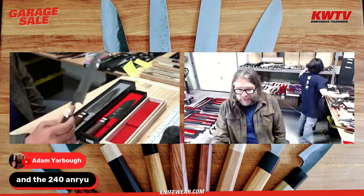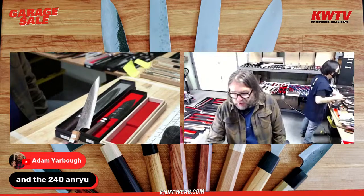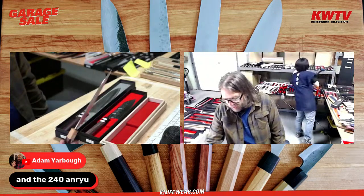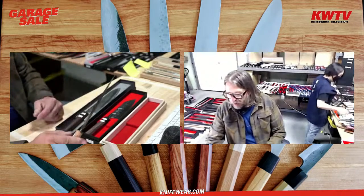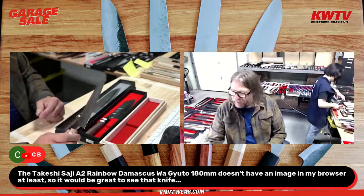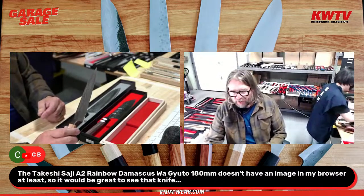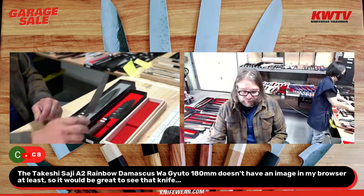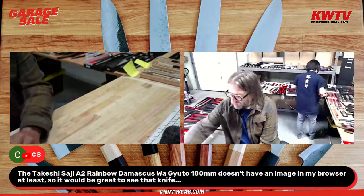For some reason, I've got this in my hand again. Saji Aogami 2 and Stainless Rainbow Damascus 180 Gyuto is in my hand. Like I said, this one's a little bit more of a workhorse, a little bit thicker on the spine, which means it's going to take a bit more punishment. I'm a fan of these guys. You know what? It's nice to have thin blades that cut like lasers, but it's also nice to have a few that just work harder, right? Yeah. Like if I had to pop the head off a trout with this, I would not even think about it for a second.